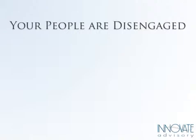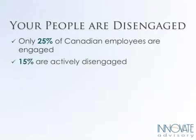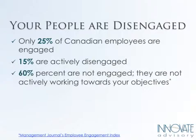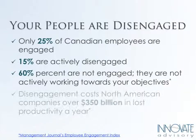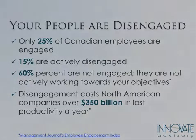So why do this? Well, it's because people in organizations are disengaged. And there's a lot of statistics out there around this, but some current studies show that only 25% of employees are actually engaged. 15% are actually actively disengaged, so actively working against the direction of an organization. And 60% are just not engaged. So they're not necessarily against, but they're also not actively working towards an organization's objectives. And all of that comes with a huge, huge price. Overall, this is costing businesses in North America $350 billion a year in lost productivity.